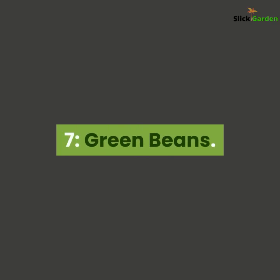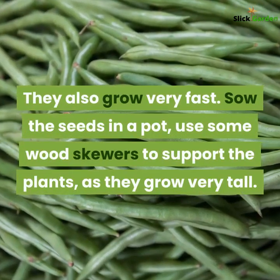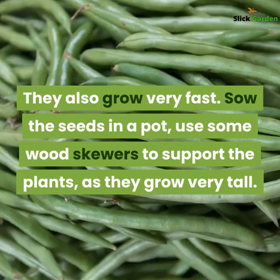7. Green beans. Green beans grow very tall, so you need a good source of light. They also grow very fast. Sow the seeds in a pot. Use some wood skewers to support the plants, as they grow very tall.